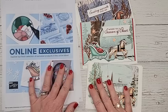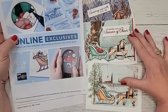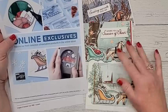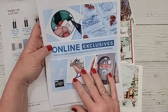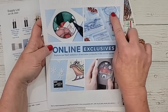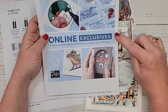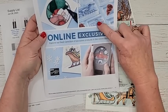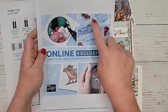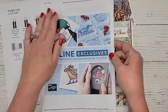So today we're talking about the online exclusives that will be released July 6th. In addition to this suite that we're going to talk about today, the One Horse Open Sleigh suite, I'm going to show you my projects, show you some coloring tips and whatnot. This was provided to demonstrators. We are allowed to share this, so I can show you that. You can see here there's going to be a stamp set that looks like stained glass. So for those who love to color, perfect, right? And look at this adorable truck stamp and punch. Okay, so we know that's coming. And then we'll talk about the sleigh. And I also have samples with this new suite called Timeless Charm. If you want to see those at the end, let me know, and I'll show you those as a sneak peek.